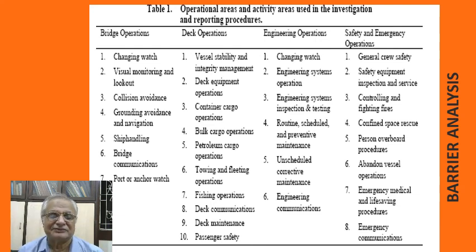Passenger safety. What equipment is available for the safety of passengers? So exactly what has gone wrong? These are the operations you should be checking. You should be asking questions, including questions related to the engineering operation, again, changing from what we have already discussed.